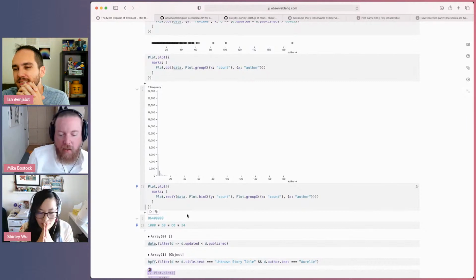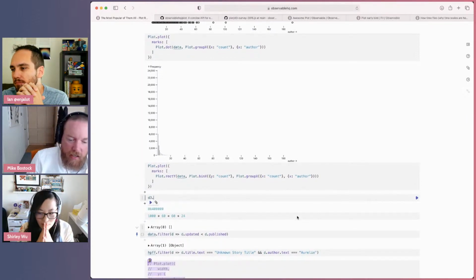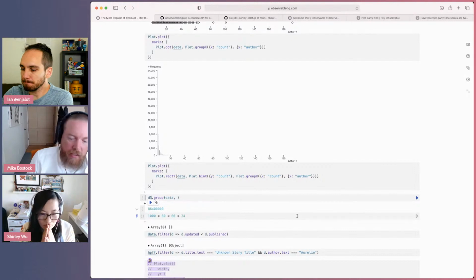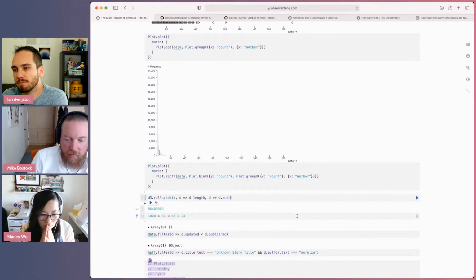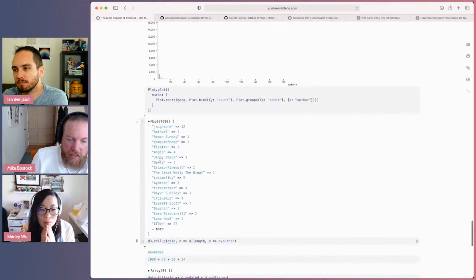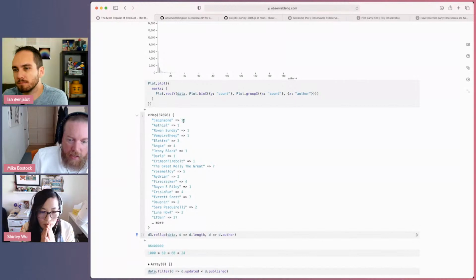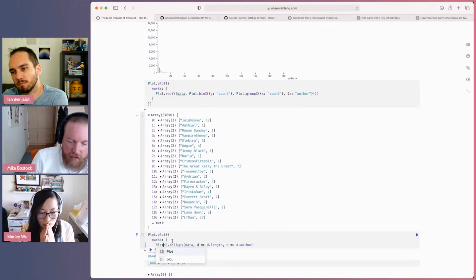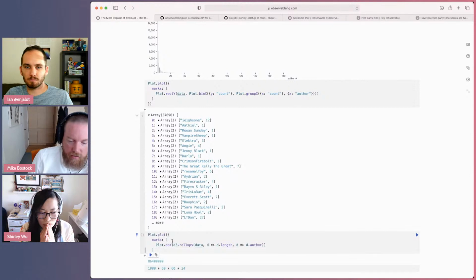But the longhand way of doing this is you would say D3 group data, and then I guess roll up or something like that. So we want to count the length for each of the authors. This is the author's name, and then this is the number of stories that they've written. You can also do it as an array like that. So we could say plot.plot of that, and that would be marks. And then this would get us back to, let's see what we had. So X is, actually, I think you can just do that.